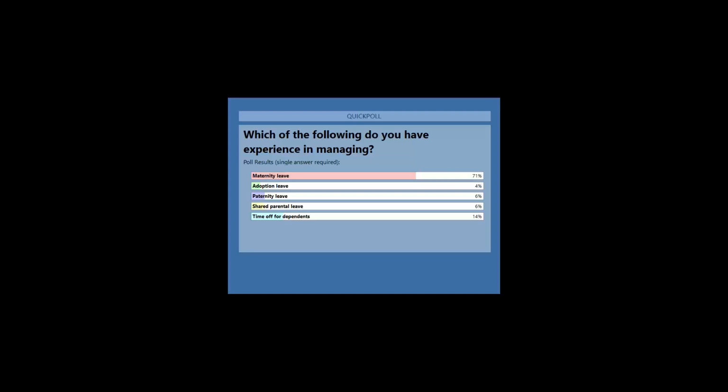Yeah, so 71% of you have the experience in managing maternity, and that probably doesn't come as a surprise to me. It's one of the more common policies to manage from a family friendly perspective, as well as time off for dependents. The shared parental leave, actually 6%. That's interesting, because I actually would have thought that would be lower. It's not generally a popular form of family friendly leave, in my experience. I don't know about you, Abby.